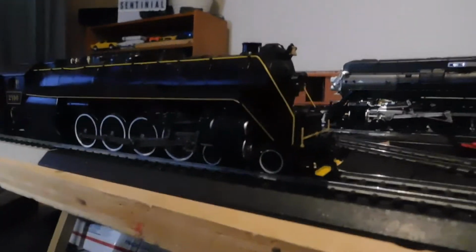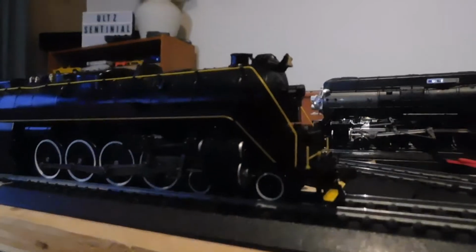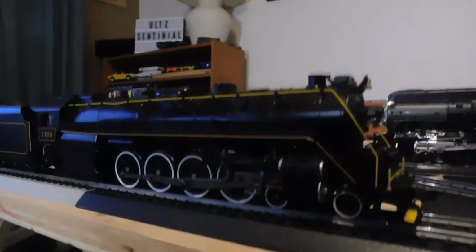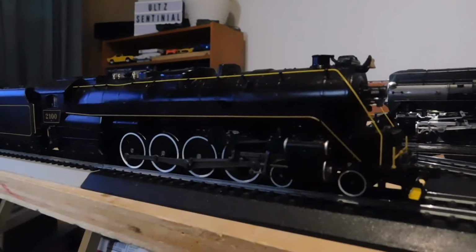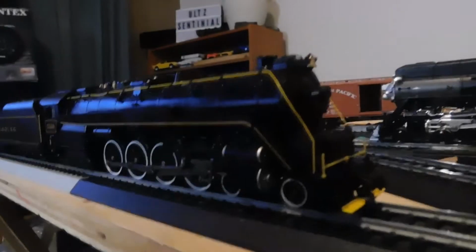Okay guys, so we are here with T1. As you can tell, the track power is on by the GS4's lights being on. So we're going to go ahead and start this thing out. You can either hit F9 or you can just move the engine. I got to move the engine because I'm using a crappy Bachmann system. So yeah, let's go ahead and do that.